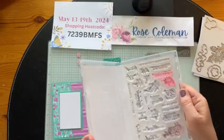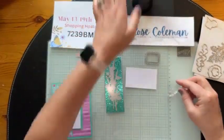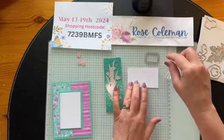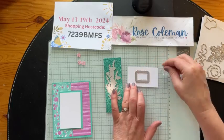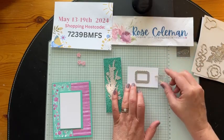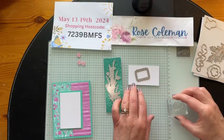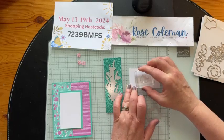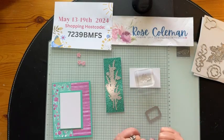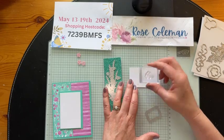So let's grab hope from here, and several of you commented that you like the idea of putting the die and then stamping in the middle. You can totally do that, but these are photopolymer, so you can get away with stamping afterwards if you want to. Or you can do it like this. You can stamp and then put your die on top and run it through. But then you have to have something to hold it in place.